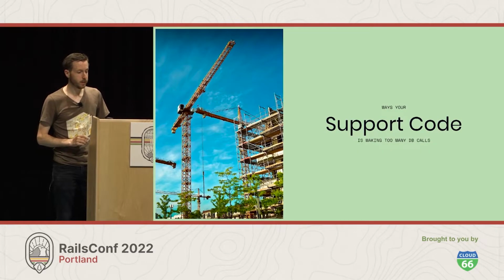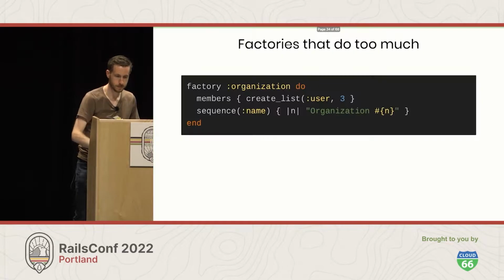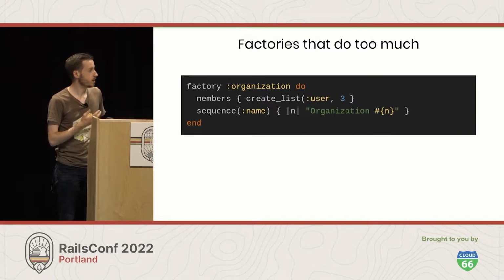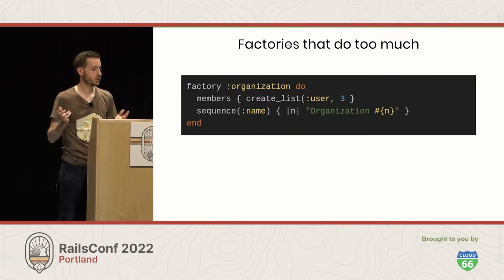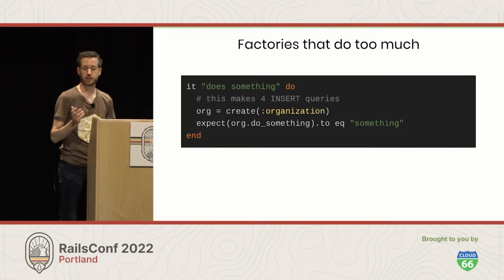Moving on to ways that your support code is making too many database calls. A big offender here are factories that do too much. So here we have an organization factory, and it creates a list of 3 members for each organization whenever we create it. This can be tricky because you would have a very innocent looking test like this.